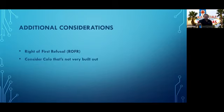Here's one I like to do, and it has pros and cons, but the pro I like about it is, consider a colo that's not very built out. Usually, you're going to have a lot more flexibility and negotiability with a colo that's not very built out. I've seen this several times because they need customers, and if they're not very built out, you may get the best deal because they want to get a good footprint in there. And the downside of that, of course, is they may not ever get any more customers and start cutting back on things, but that's where you have your SLAs and everything in place to help you control that.